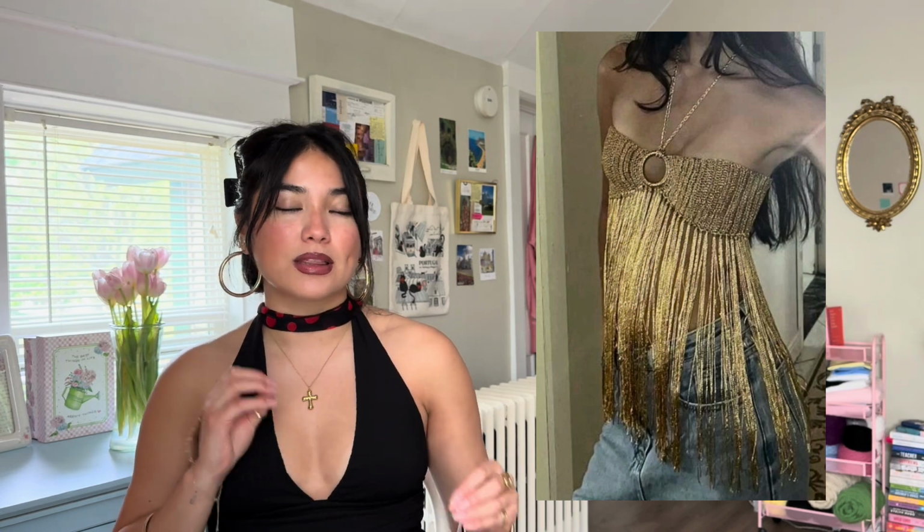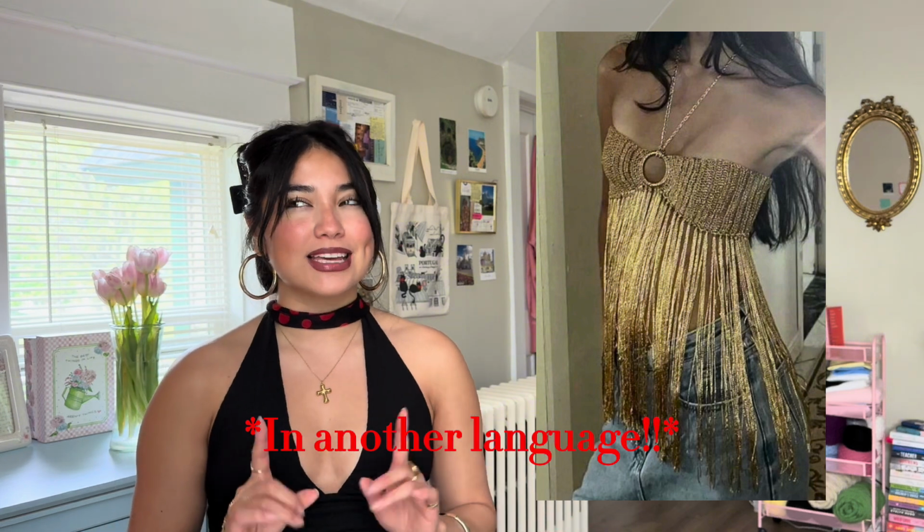The second top I'm going to share is this fringe top. It is so amazing and so cute. I love it to death, and it definitely will look good with metallic or sparkled yarn. I will say this is mostly better with the lighter weight yarn, not as heavy or thick. However, this tutorial isn't. Don't even fret.